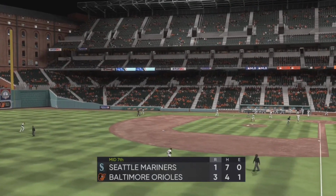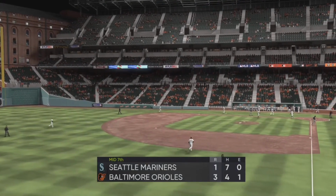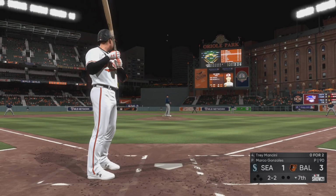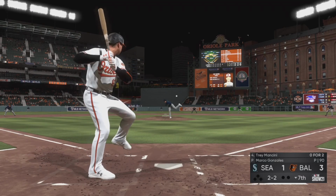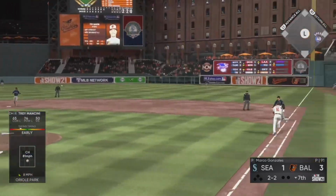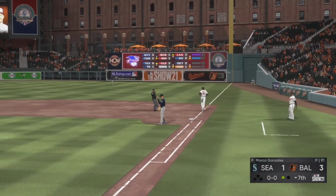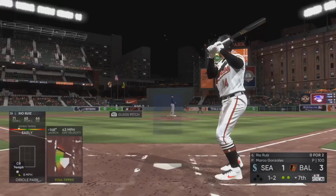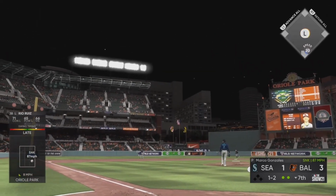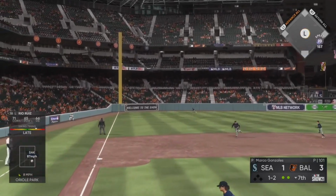No issues there. Let's go to the bottom of the 7th, where the Mariners will not make a pitching change. Marco Gonzalez will stay in. We'll see for how long. As here's Trey Mancini, the first batter of the inning. Grounds this one to third. Again, Kyle Seager, who has been outstanding defensively today with yet another play.